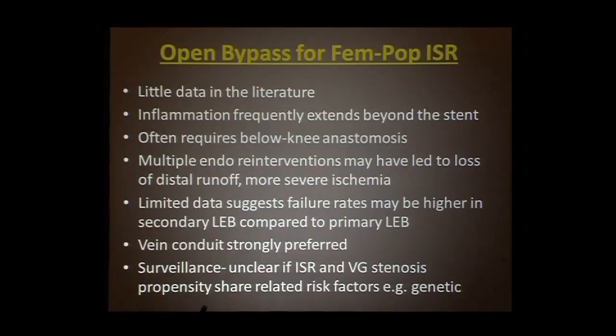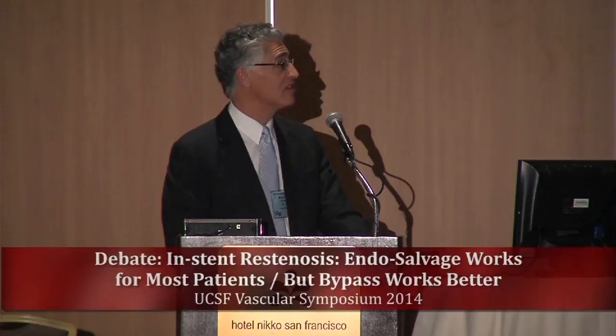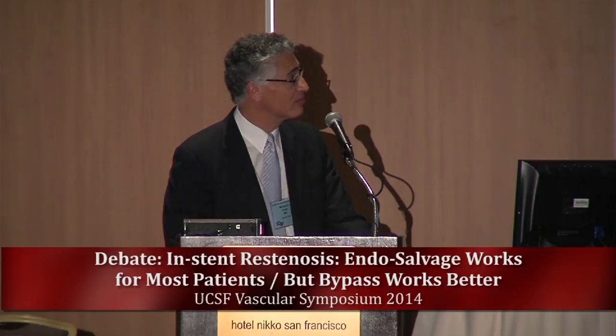Now, you would think there'd be a lot of data out there about doing bypass after in-stent restenosis. I could find one paper that really specifically looked at that topic. Maybe it's because it's so common that we don't feel the need to report it separately, but there really isn't very much literature to talk about here. What I will say is that when you do this, very frequently the inflammation in the artery extends a bit beyond the stent, more than a bit in some cases, and generally it's going to require a below-knee anastomosis pretty commonly.